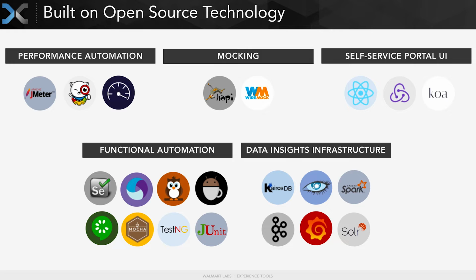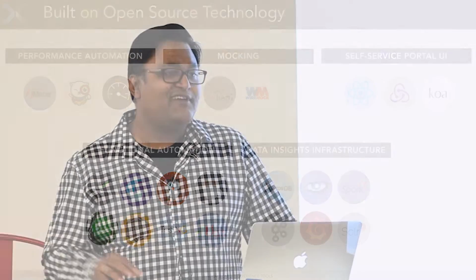We do use Grafana for some embedding, but the overall view is inside the React flow, and we'll show that a little later in the slides. For functional automation, it's pretty standard: Selenium and Appium. Obviously, this is a Selenium Meetup, so everybody knows about Selenium here. That's our tool of choice.